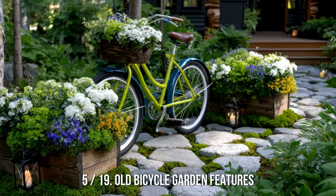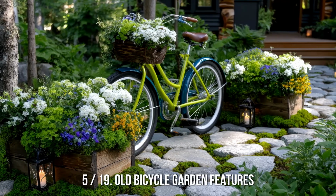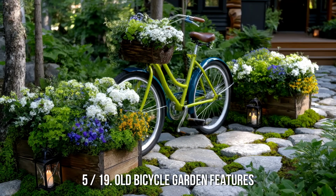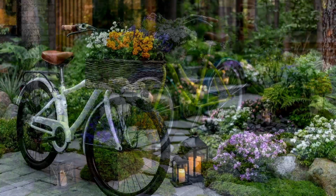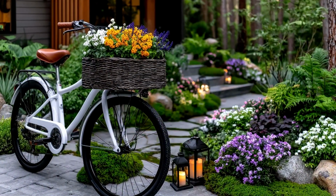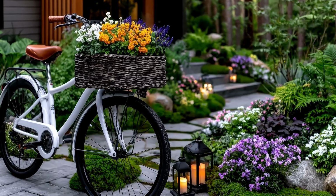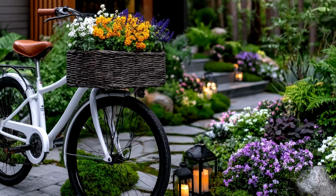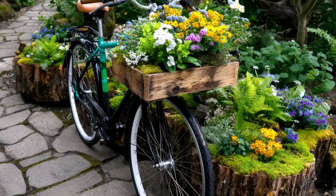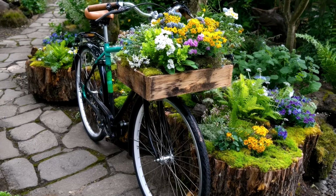Old bicycle garden features become playful focal points when placed among greenery or beside a garden path. Painted in matte pastels, like buttercup yellow or pale turquoise, the bicycle's silhouette becomes sculptural. Use the front basket for a generous floral display, while rear racks can support lanterns or climbing plants. Allow moss to gather around its base for a time-worn, enchanted effect, and position it under dappled light where it can gleam softly in the evening.